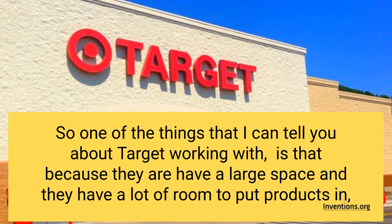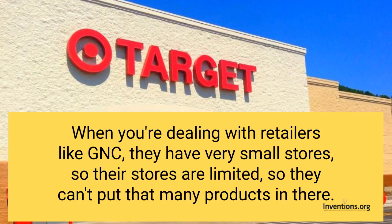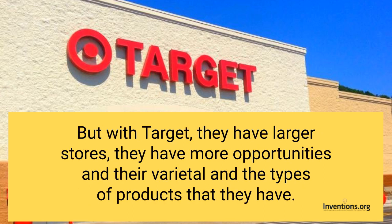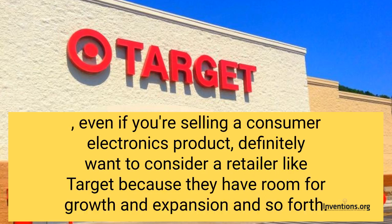One of the things I can tell you about working with Target is that because they have a large space and a lot of room to put products in, they actually have the ability to test a lot more products. When you're dealing with retailers like GNC, they have very small stores, so they can't put that many products in there, and it's really difficult to get your product in. But with Target, they have larger stores, more opportunities, and they're varied in the types of products they carry. So even if you're selling a consumer electronics product, definitely consider a retailer like Target because they have room for growth and expansion.